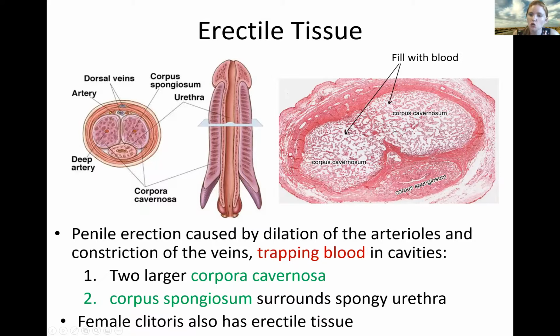Then we have 2 larger erectile tissues, and those 2 larger ones are called the corpus cavernosum. Corpora, if it's plural, if you're talking about both of them. If you're talking about one of them, it's the corpus cavernosum. And it's called that, cavernosum, like a cavern, right? Like something like a cave, kind of.